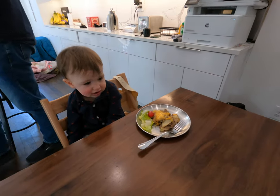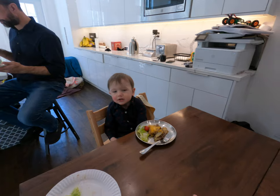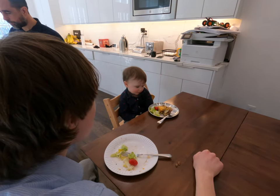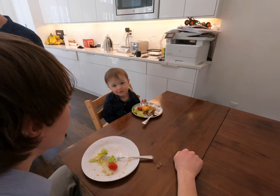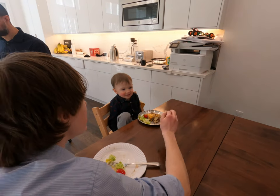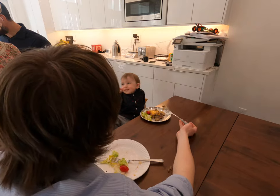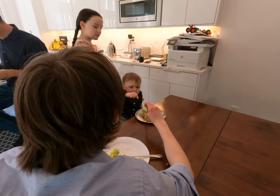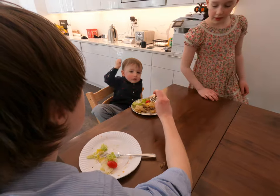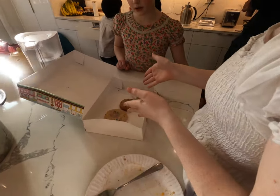Hey, Mo, did you try your food? No. Are you all full from your cookie? Eat your food. You might like it, Mo. Do you want Nigel to feed you a bite? No. It's potatoes, Mo. I think he's not hungry. No, this one is the third, and this one is the half. Right?